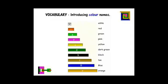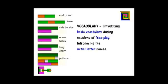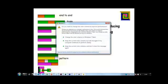Of course, there was the vocabulary. We had to introduce the correct color names for the rods. And then after we'd introduced the color names of the rods, we introduced the letter names of the rods, which would be used to build up the mathematical sentences. And continuing on the theme of vocabulary, we introduced the basic vocabulary during sessions of free play. This is standard vocabulary that would be used throughout the program.